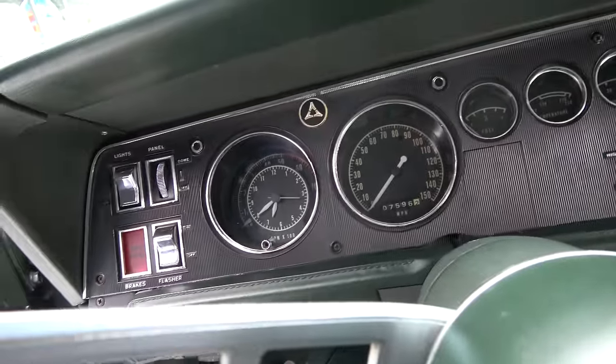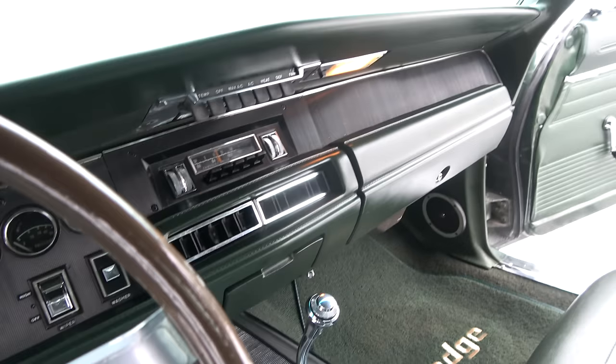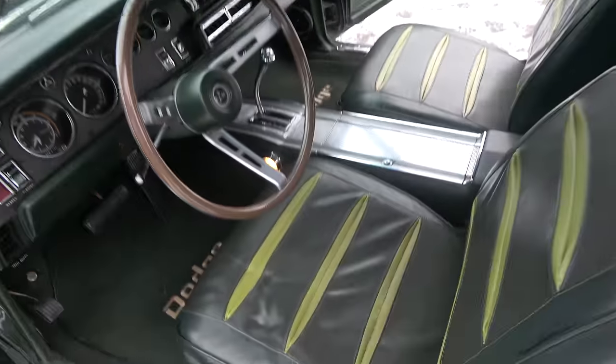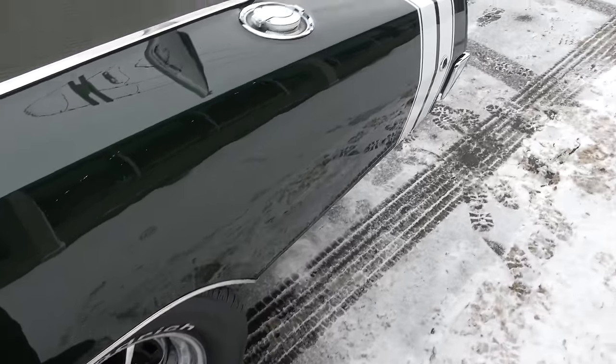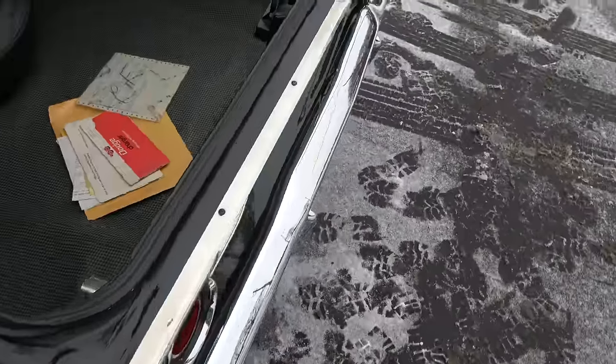Headliner's in good shape. That steering wheel's nice. $75.96, that's what's on the resto. Tach works, all the gauges work except for the oil pressure gauges below. AM, FM radio. It was a factory air car, but the air hasn't been on it since the 80s, they said. New Flowmaster dual exhaust, 8¾, 3.55 Sure Grip rear end.